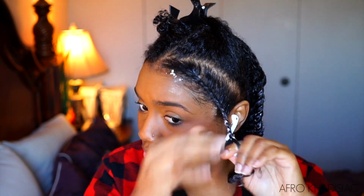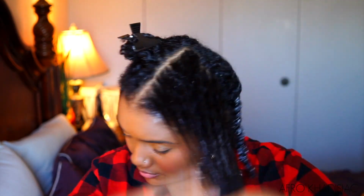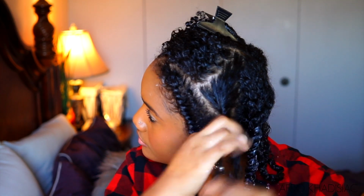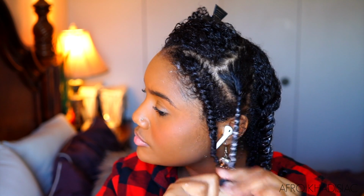And also what you saw me do there was just flat twist my edges. I'm also going to flat twist my nape too once we get finished, but this routine has worked really well for me over the years and it's just a go-to combination of products that I know I can depend on for a great twist out. So if you haven't tried these products and I've been recommending them for all these years, then I definitely recommend that you pick them up and give them a try for your twist out.